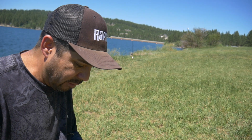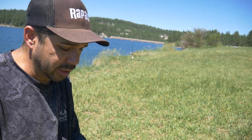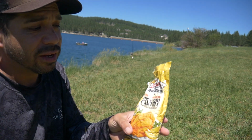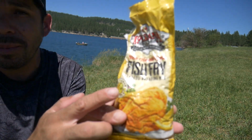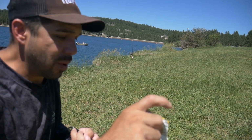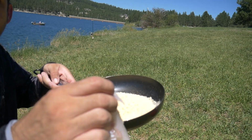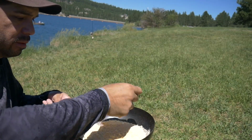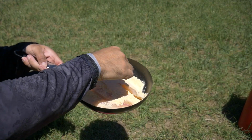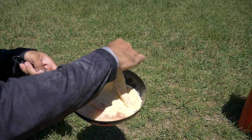I actually forgot a container or like a baggie to put this breading in. But what I got here is some leftover Louisiana fish fry breading. It has added lemon in it. So what I'm gonna do is I'm just gonna put it in my pan here, and then I'm gonna put the fish in there and bread it that way. Just put our fish straight in there. Make sure it gets covered. That's all it takes. You don't need egg wash, any of that. Just right in.